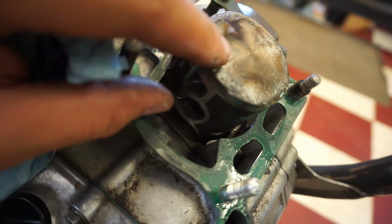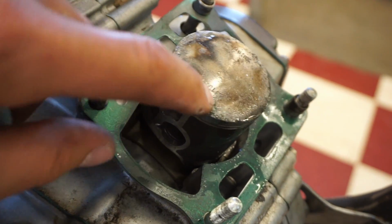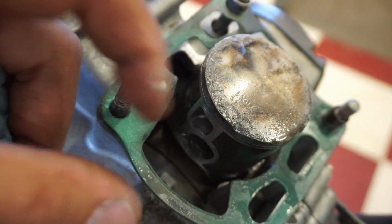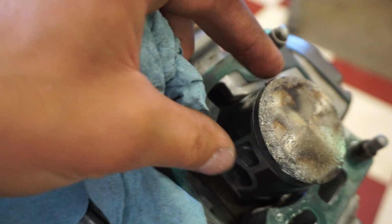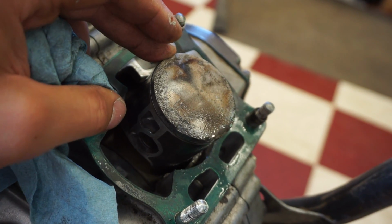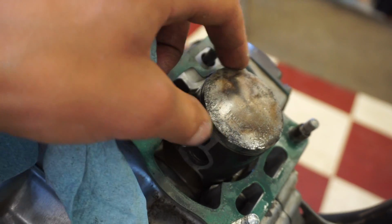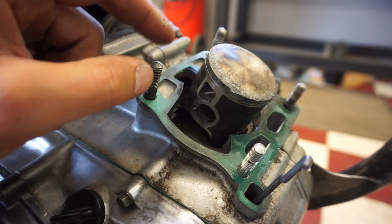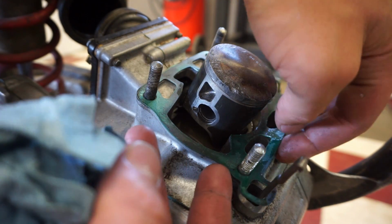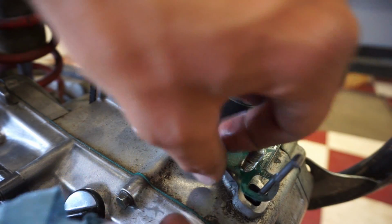See, the piston right here is pretty chewed up. Looks like it was getting chewed up on the top here. Looks like little pieces of sand were in it. You know what I wonder? I wonder if when they honed it out, they didn't clean it up enough, and that honing material just ate away at this piston. Looks like it was sandblasted. Definitely rebuilt the top end here. Brand new gaskets on here.